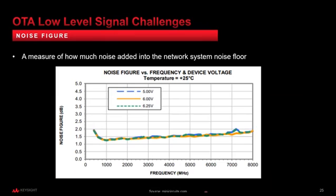Then we next have noise figure. I probably didn't mention too much about this before, but it's a measure of how noise could be added into your system. So if you have an amplifier with a high noise figure, it would introduce some noise into the amplification. So if you're trying to measure something that is very low level signal, this could be masked by the noise figure. So you wouldn't want to have an amplifier with a high noise figure.